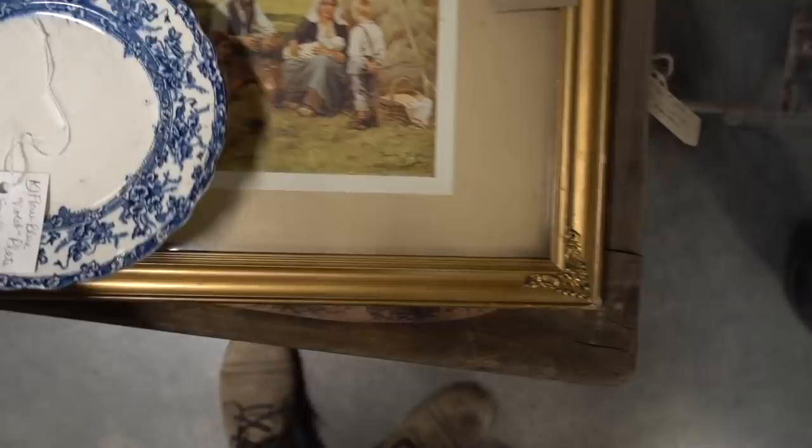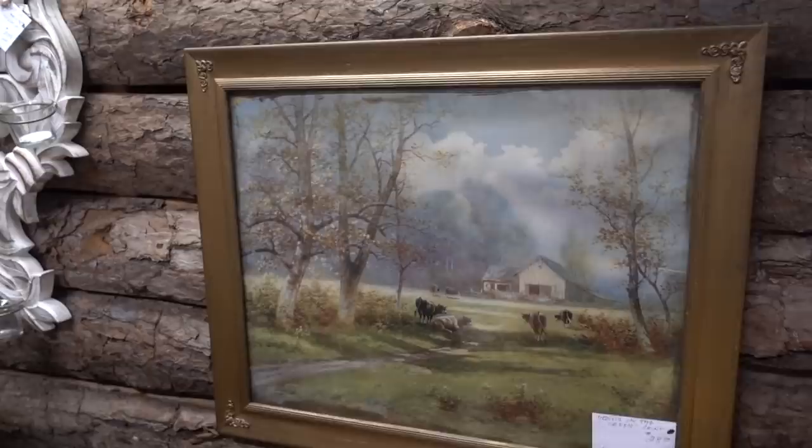Finding some treasures already. It's $28. Oh, yeah, if it was an oil painting, I would get it, but it's a print. What is it? I like the frame, I can tell you that.